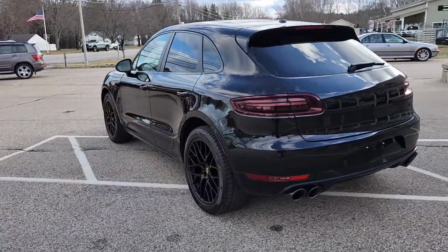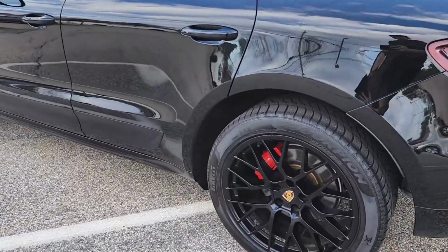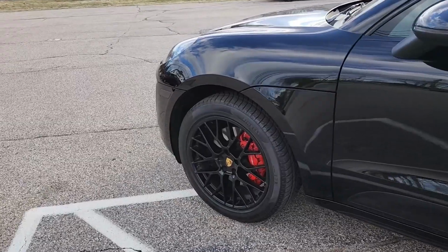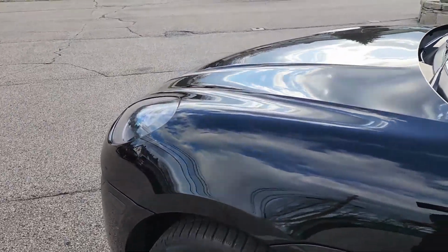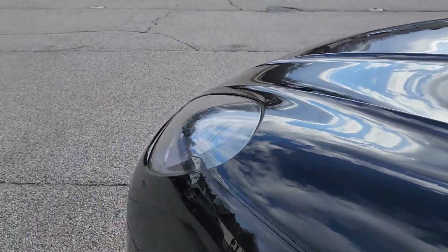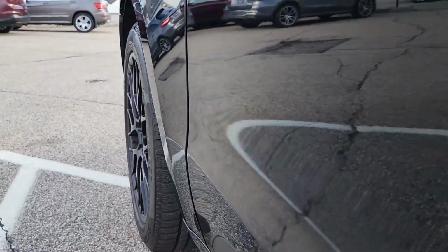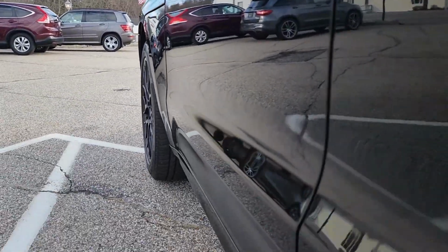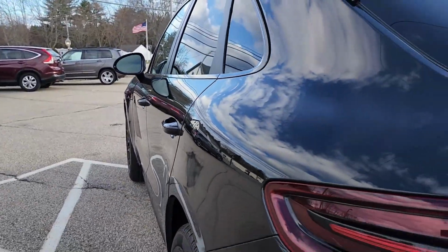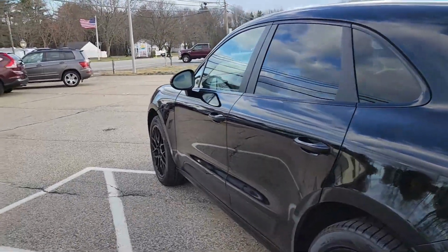So starting here on the exterior, of course, you will see it finished in a triple black setup, wearing those bright red brake calipers that stand out. It's a beautiful spec. I think it fits the Macan very nicely. Of course, the black paint here on the bodywork is in excellent condition all the way around the vehicle. I'll go really close to the panel so as to look for any dings, dents, scratches, etc. Making our way down the driver's door, all checks out very nicely. Same goes for the rear passenger door, and the quarter panel looks great as well.